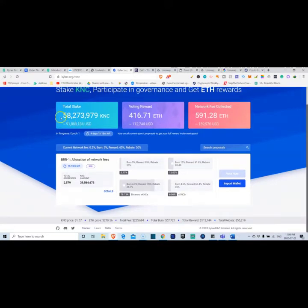Now, as you can see right now, about 58.2 million KNC is already staked. And that translates to about 91.8 million US dollars. You can see everyone who's staking has been getting voting rewards. And so far, about 416 of that has been done. Network fees have been up to 591 ETH.